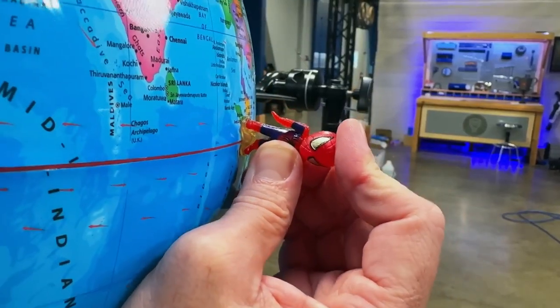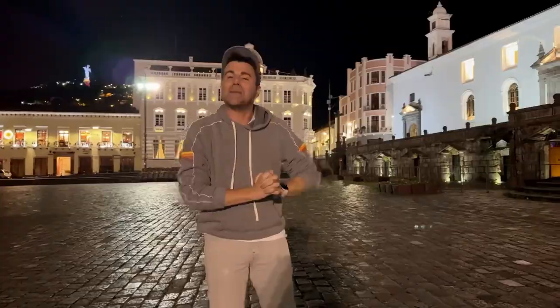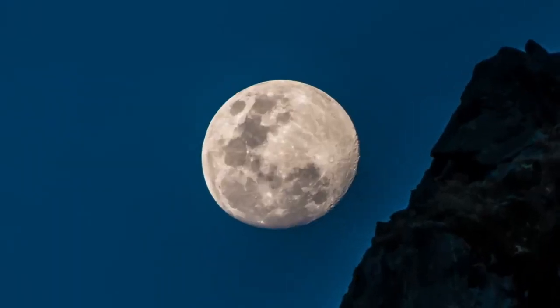And now I know what you're thinking. If all that's true, then which way would the arrow point if you're Spider-Man standing here at the equator? Well, according to our model here, it should be sideways. And sure enough, here in Ecuador at the equator, I'm happy to report that the moon does in fact appear to be sideways.